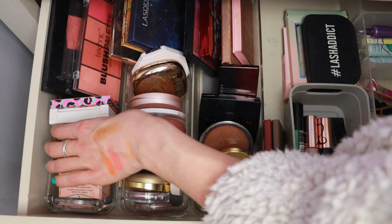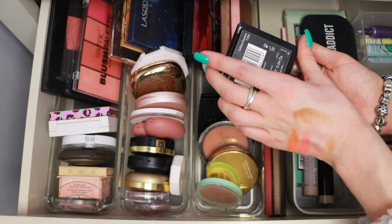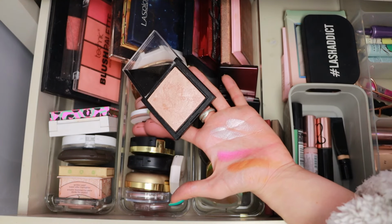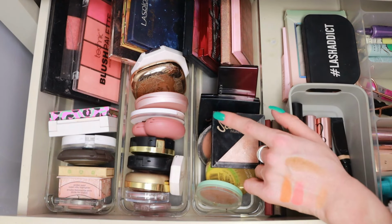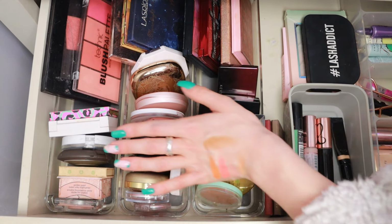Highlighter. This was like an OG fave. This is the Sleek, what is this? Solstice Equinox. Oh my God, look at that. This is so beautiful. And honestly, I wanna take it. I really do wanna take it.